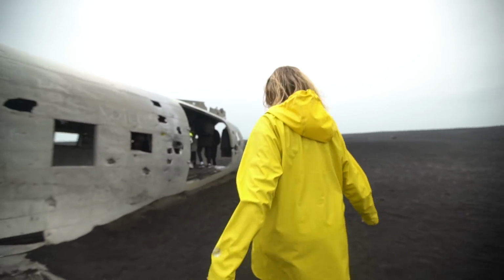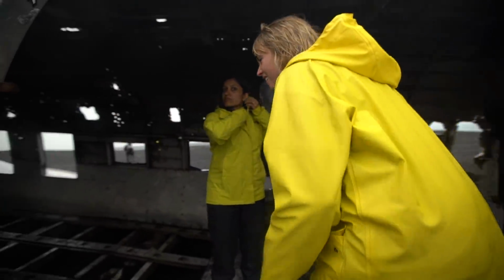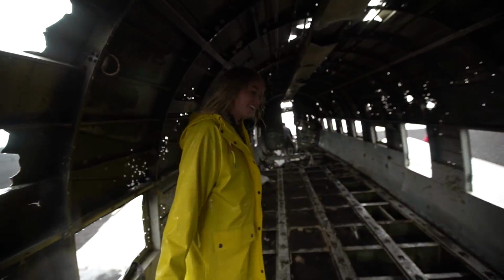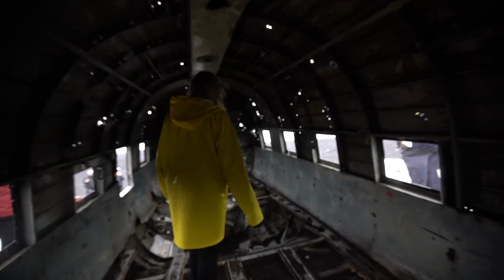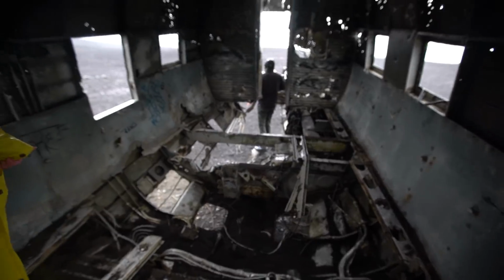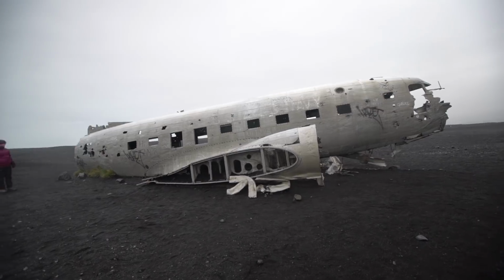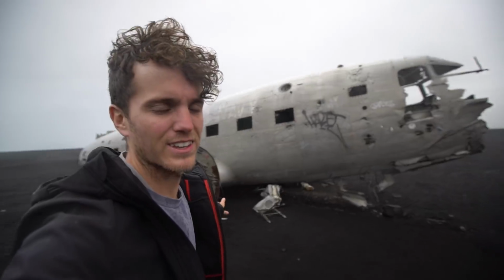Should we go in? Yeah, let's check it out. Oh wow. Oh wow. It's crazy. Whoa, you can go inside the cockpit. Wow, it's like completely gutted. Oh, this is so cool. Definitely worth the walk in.